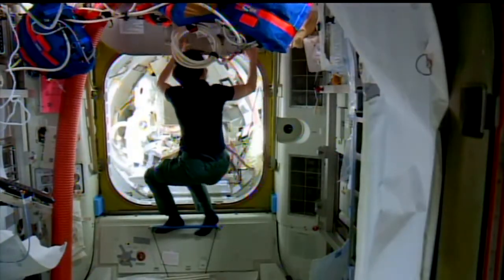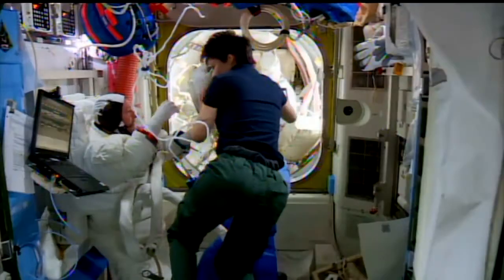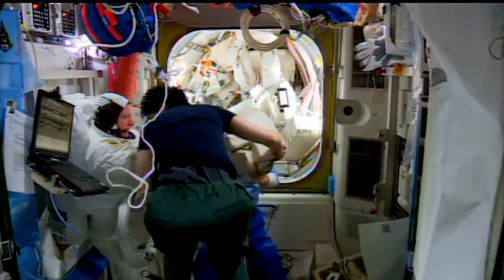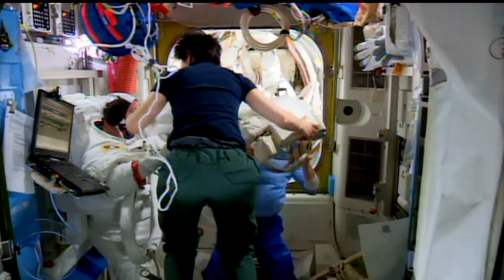During airlock repressurization at the conclusion of the spacewalk, Virts reported seeing a small amount of water floating in his helmet. No water was reported during the EVA, and the crew was never in any danger. The third and final spacewalk of the series is scheduled for no earlier than March 1st.